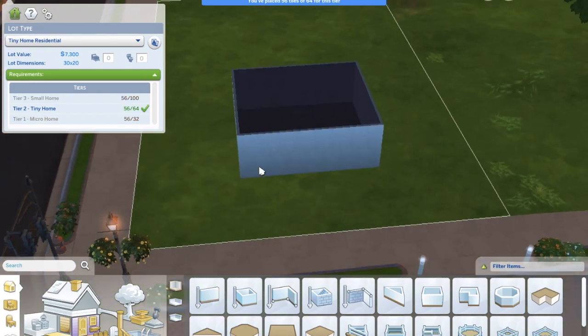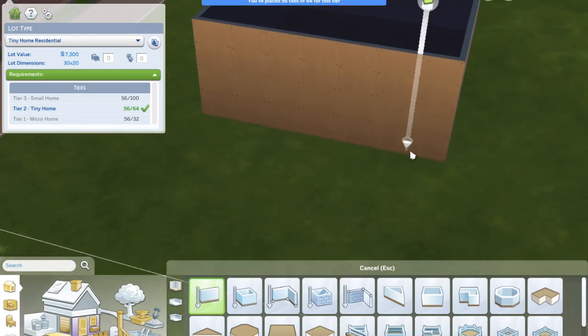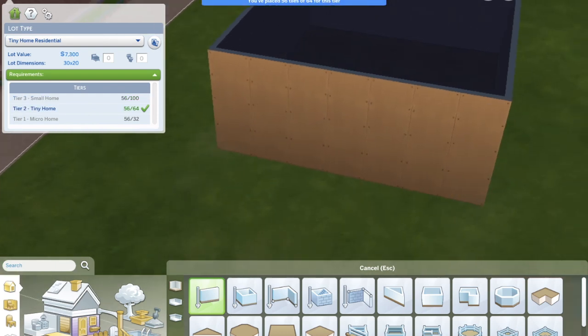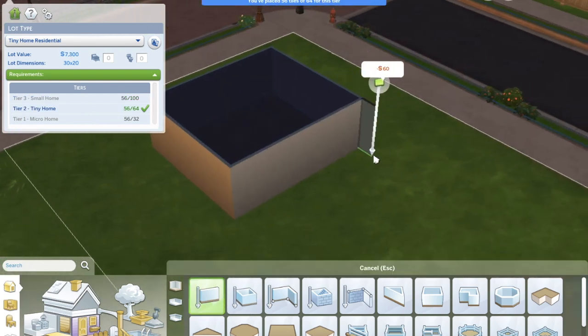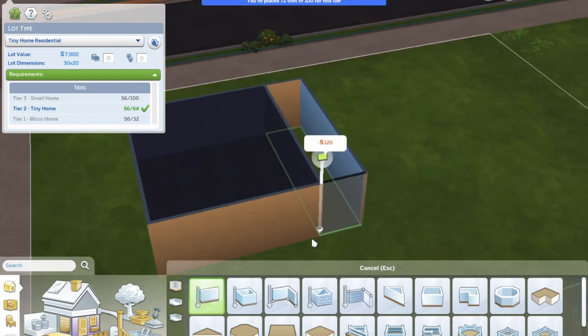So today I'm doing something I don't do very often. I'm doing a speed build. The Sims 4 Eco Lifestyle Pack recently came out, so I wanted to do something kind of related to that. We are doing an off-the-grid tiny home.